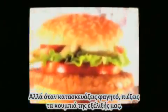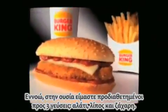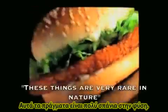But when you're engineering foods, you are pressing our evolutionary buttons. The fact is we're hardwired to go for 3 tastes: salt, fat, and sugar. These things are very rare in nature.